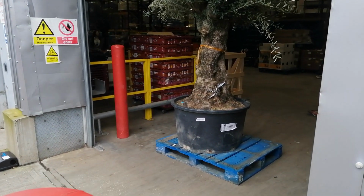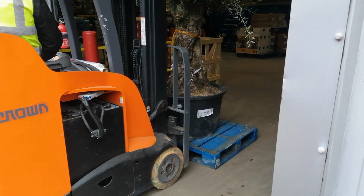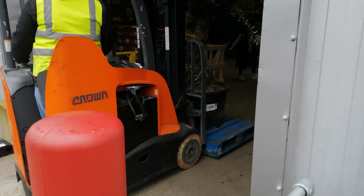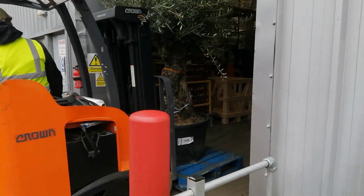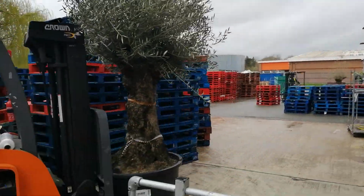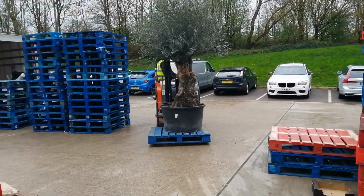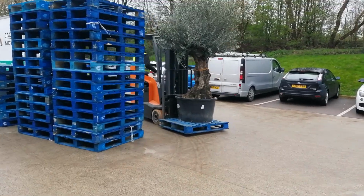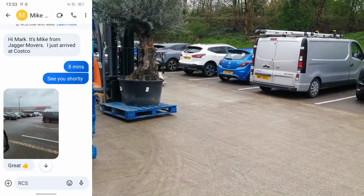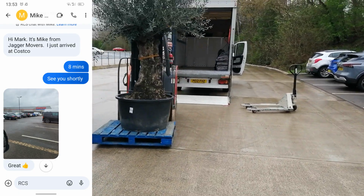I wanted to be there anyway because I wanted to make sure that we were getting the 3 that we'd bought. So I arranged to meet Jagger Movers at the place where they were being collected from. I have to say, the communication was excellent. That was another big green tick in the box. They arrived early, they arrived before me, and they waited patiently in the car park for me to arrive so that I could get involved and do my control freak thing.